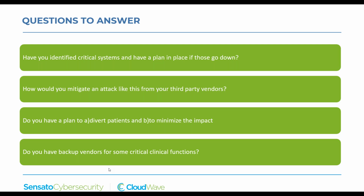And determining if you have a plan to divert patients or to minimize the impact. And then do you have a backup vendor that you can reach out to if one of your vendors is shut down for weeks on end?